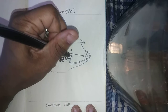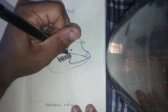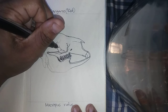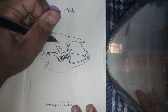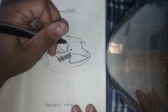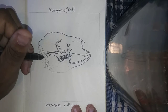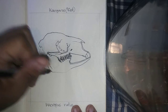Now, here's a fun fact about kangaroos that some of you may not have known. Do you know that the name kangaroo itself is not the correct name for the animal? Who knew that the name kangaroo that we know this animal as is not the correct name for this animal? And do you know how this particular animal got its name? Well, for those who don't, allow me to tell you.